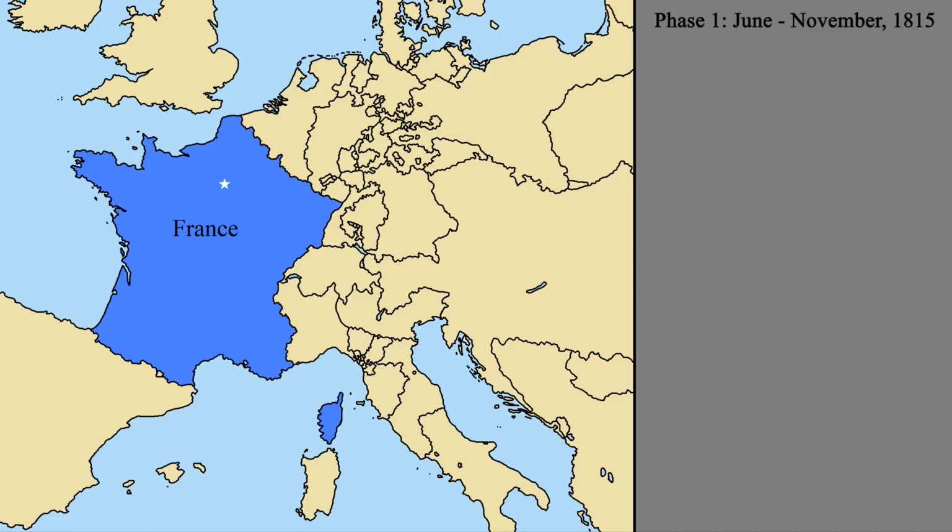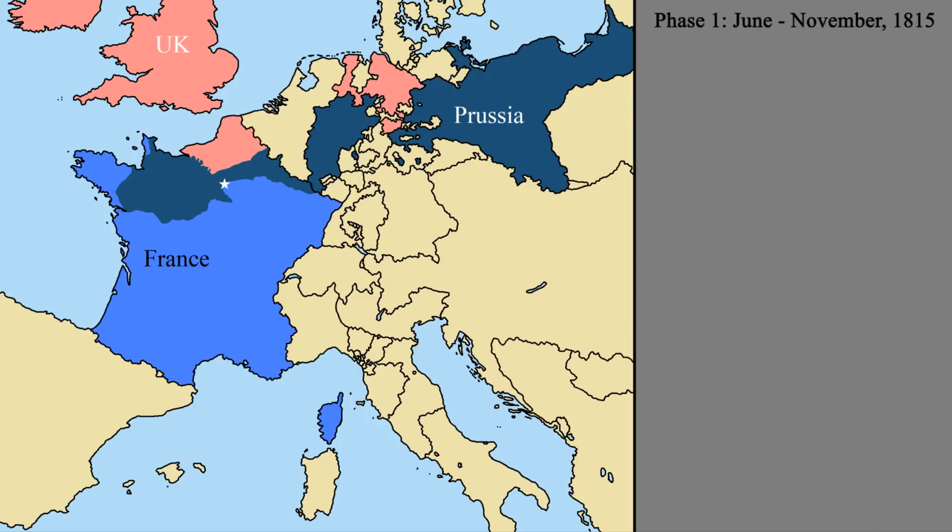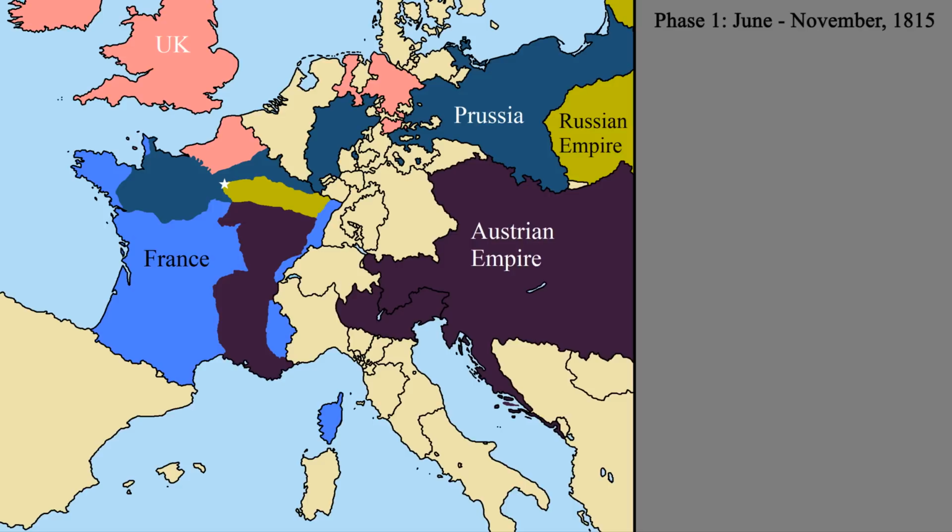The important thing to note is that there were 2 phases of the occupation. During the first phase, between June and November of 1815, there were 10 countries that had their own occupation zones, although some of them were shared. First, we had the British zone occupying the northern coastal areas near Calais. Then we have the large Prussian zone covering a lot of central and northern France. Russia got a smaller portion of northeastern France, but also got the honor to occupy Paris. Austria, meanwhile, got a massive occupation zone in the east from Dijon to Marseille.